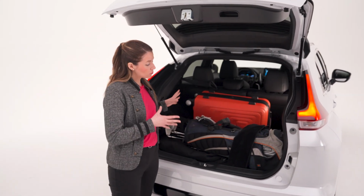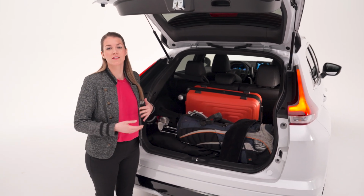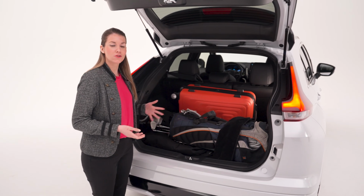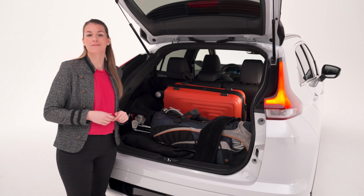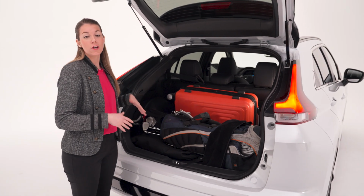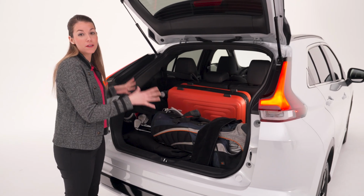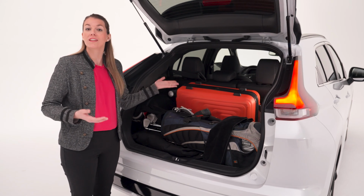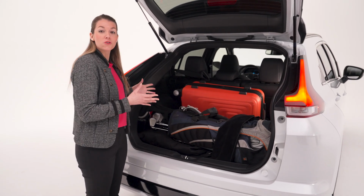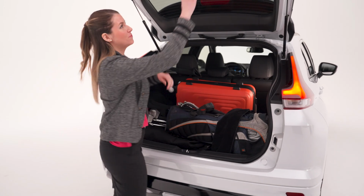All right, so here we have 663 liters of cargo space. Now, if you're a golfer, that's enough room for your golf bags, but if you like to travel, it's also enough room for your luggage. These seats have a 60-40 split configuration, and when they're folded down, you get 1,419 liters of cargo volume, which is more than double the amount you get with the seats up. This is great if you're out shopping for new furniture or if you're leaving for a camping trip. There's also a cargo cover if you'd like to keep your items out of sight. Now let's go take a look inside.